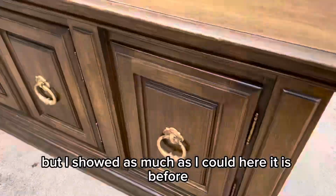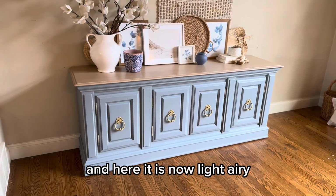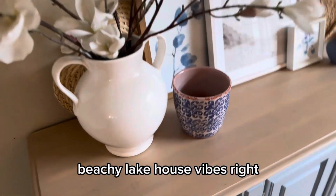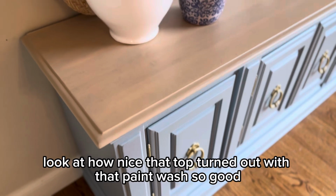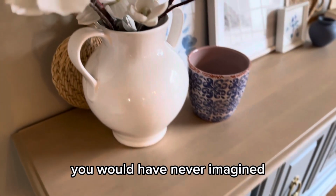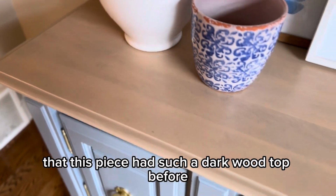Okay, you guys, now I know I didn't show every single step, but I showed as much as I could. Here it is before, and here it is now. Light, airy, beachy lake house vibes, right? Look at how nice that top turned out with that paint wash. So good. You would have never imagined that this piece had such a dark wood top before.